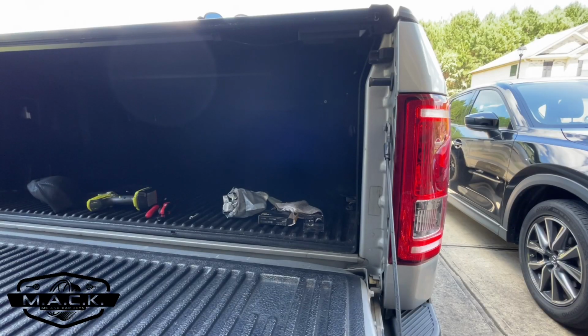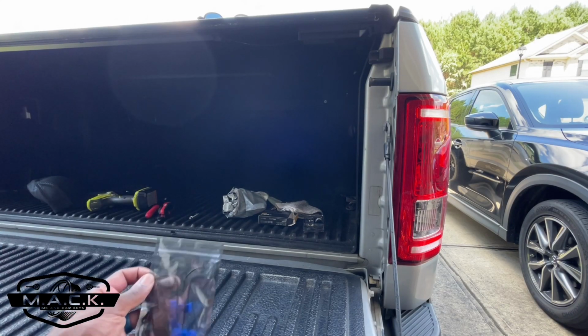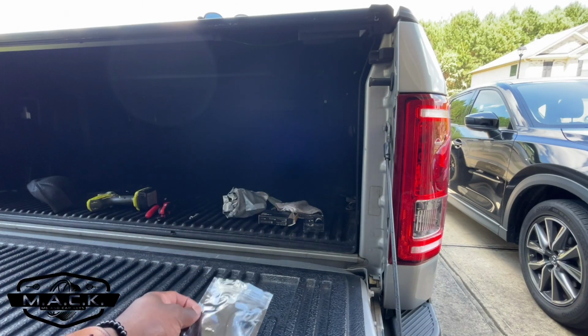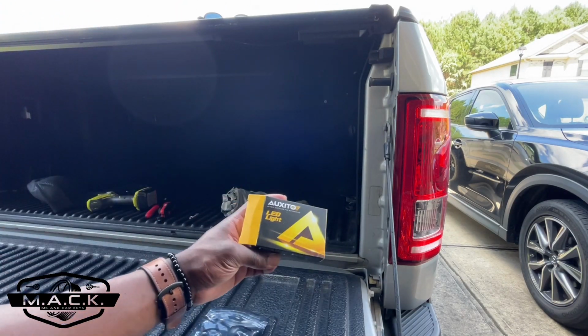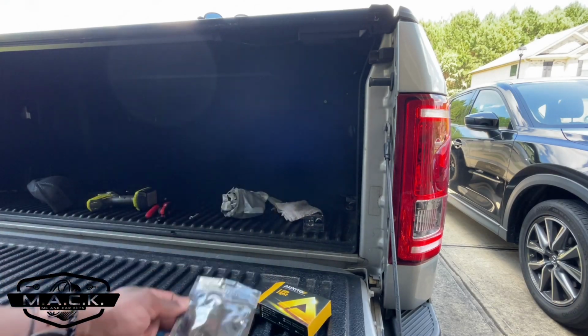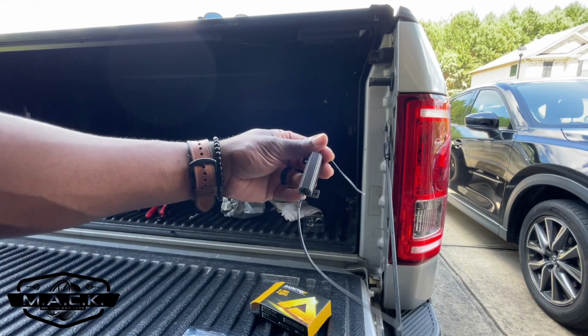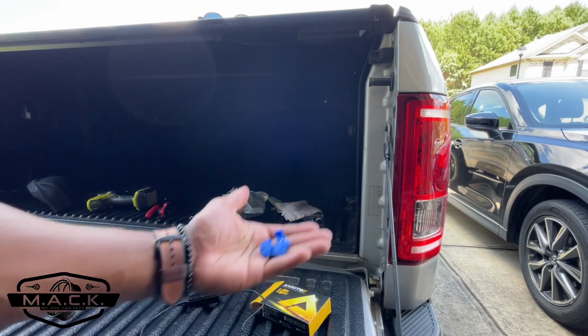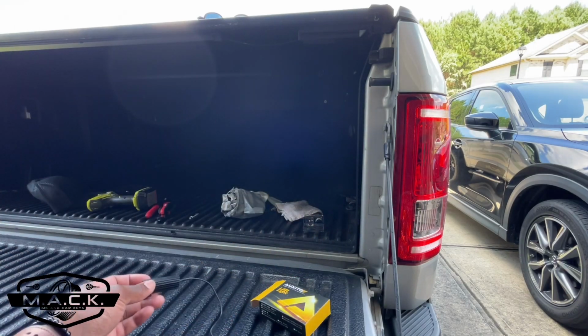But to combat our hyperflash issue, I also picked up these from Auxito.com. These are recommended when you buy these LED light bulbs. It's right on the screen. It's recommended to get these load resistors. It comes with a resistor, one for each side, and it also comes with these clips for you to tap into the wire.